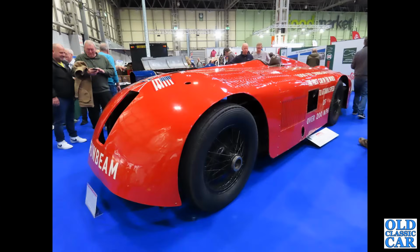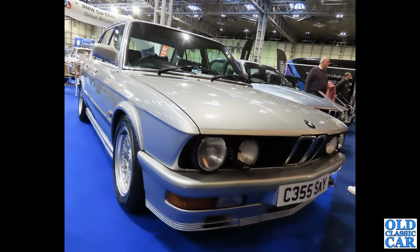And look at this, the 1927 Sunbeam, 1,000 horsepower land speed record car. This car cracked 200 miles an hour, driven by Major Henry Seagrave, and there are plans to get the two 22.5-litre engines restored in order that this can run again in 2027, I believe.